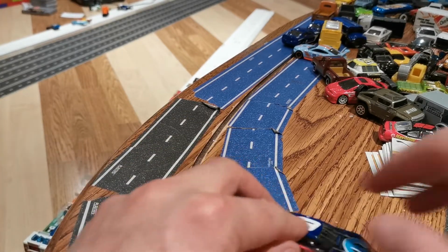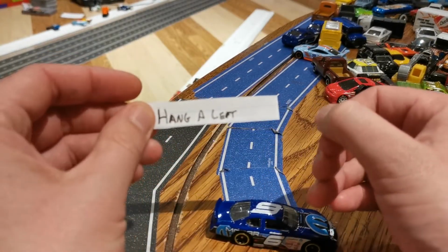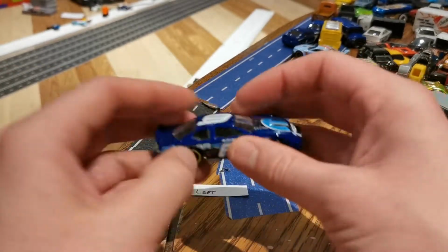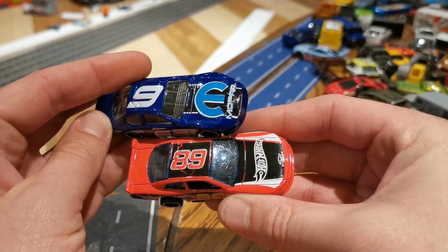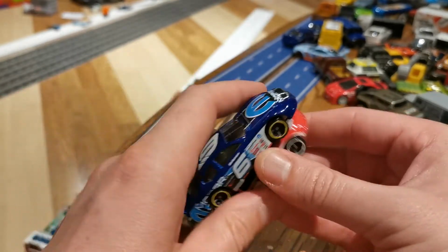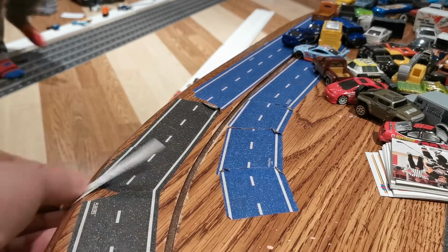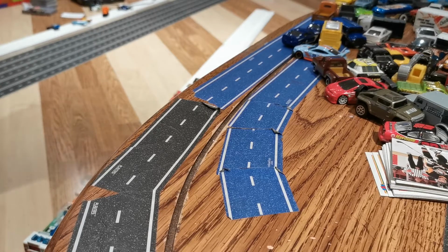Okay, next up, we got Hang a Left. Left. That's supposed to be an F. And we've got the Impalas going for a ride down there. Oh, can you leave those ones, bud? All right, next up, I got the ticket.